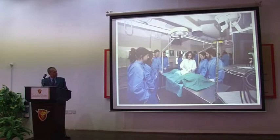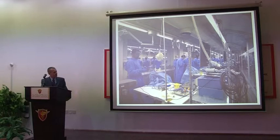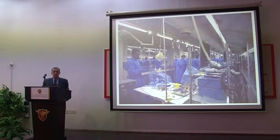And here is the dissection room, like you have also for your practice with bodies. And you can see here a course of postgraduate studies, people performing arthroscopies, for instance. We have a lot of bodies in our dissection room. We have a donation of 200 bodies every year. Sorry, every year, 200 bodies, not every day.